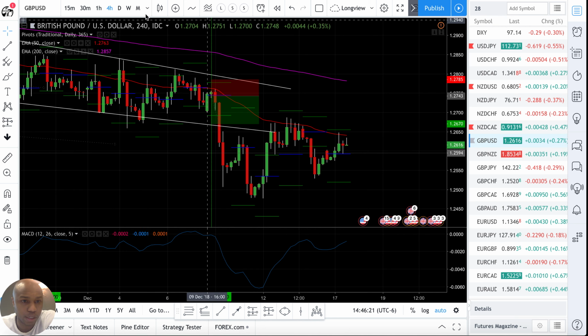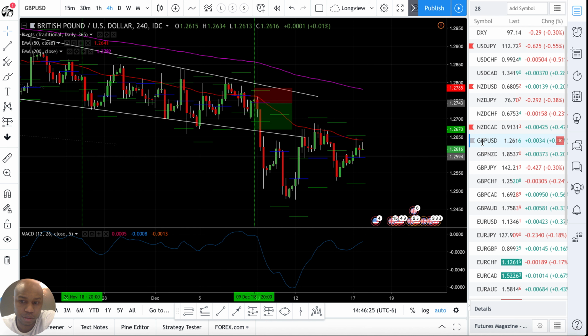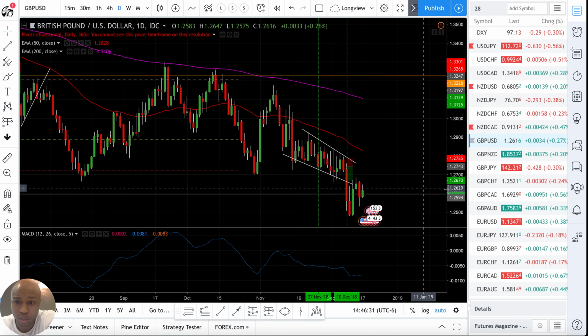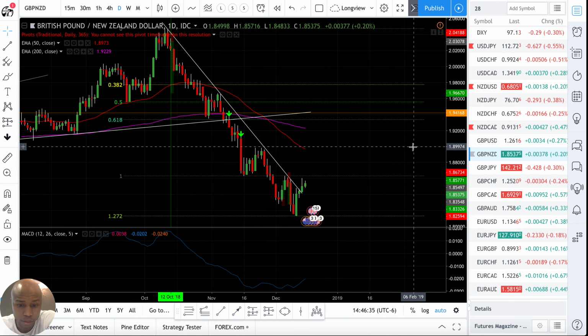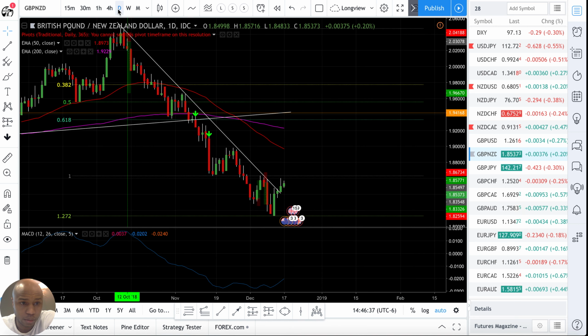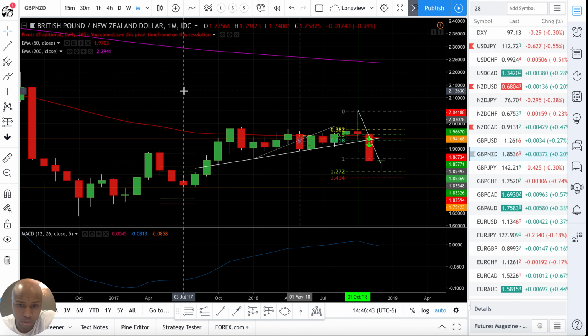Let's check out the next pair. So this is similar to NZD. We just looked at NZD pairs. So the GBP pairs maybe they're similar, but right now I'm going to assume that if the GBP pairs are kind of correlating, then NZD is a better trade if we're going to go short. So let's kind of look at everything else real quick.